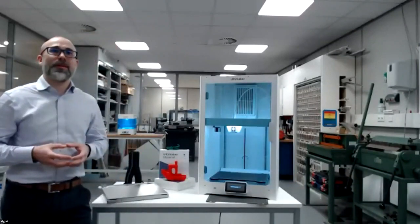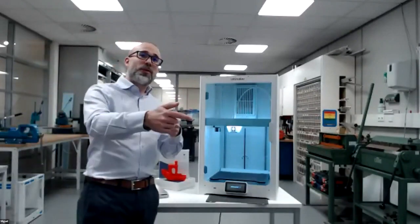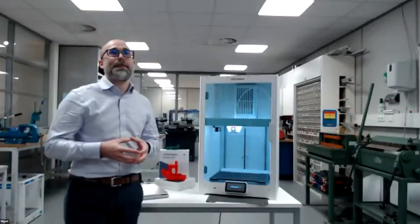Awesome. And we are getting this question a lot, so I'll just get it now before we move on. Size of the build plate, exact same as the S5? It's the same as S5, so it's 330 by 240 by 300 millimeters. So it's exactly the same build volume as the S5. Awesome.